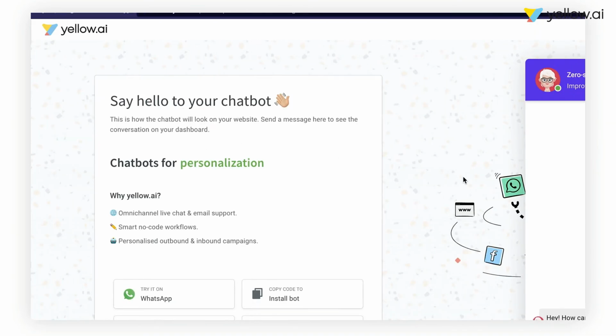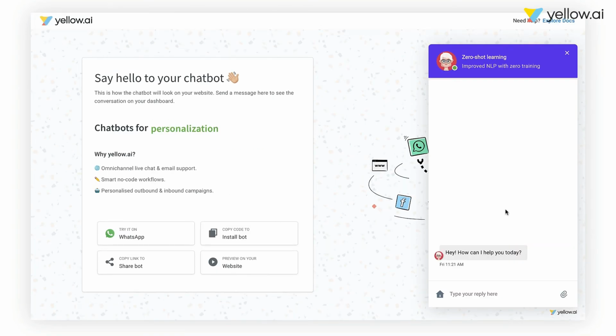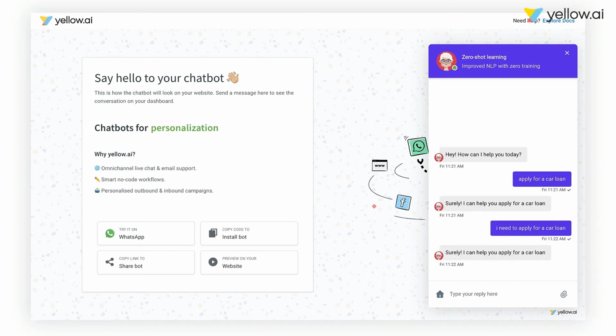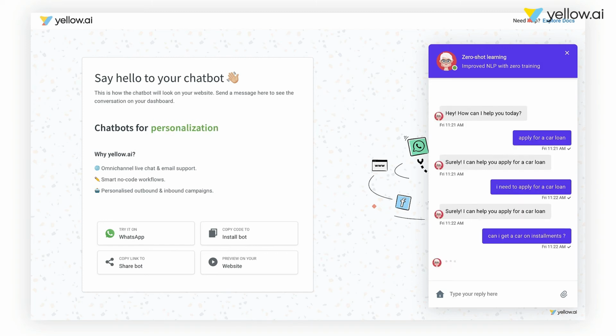First, let us use the same utterance that was added to the training data. As expected, the bot detects the intent here. A few simple variations to the utterance will work as well. So far, this chatbot is as efficient as the traditional one. Now, let us try the utterances with significant variations that failed in the traditional chatbot.